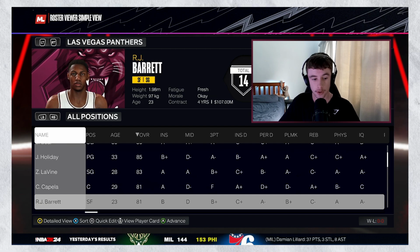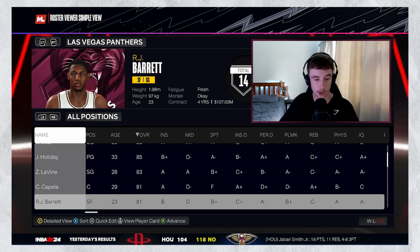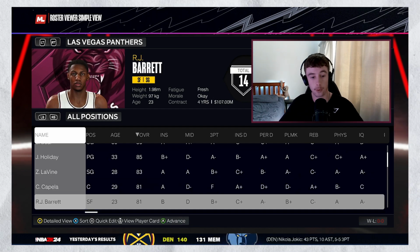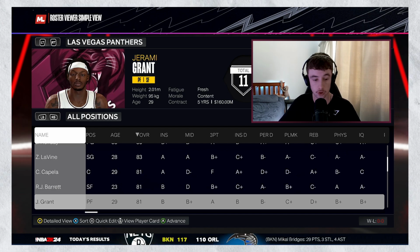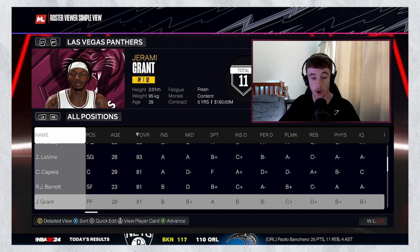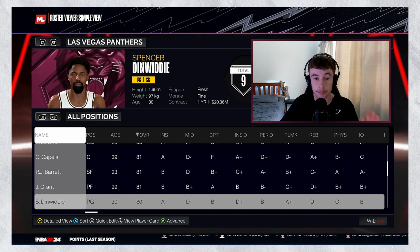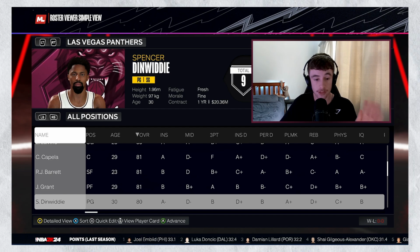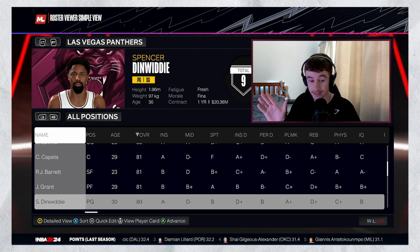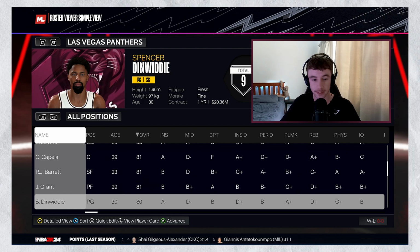For our fifth pick, we got Barrett. He's another small forward. He'll be working alongside Zach LaVine as well, so he'll be switching in and out with him. The sixth spot, we have Grant, another power forward. He's 81 overall as well, so we've got a lot of 80 overalls in the team so far. In the seventh spot, we do have Spencer Dinwiddie. His overall is actually 80, so even better, to be honest. He is another point guard that will be helping out myself.